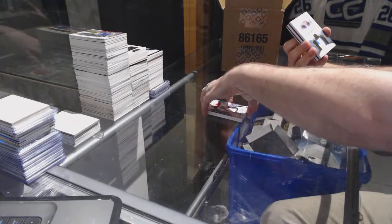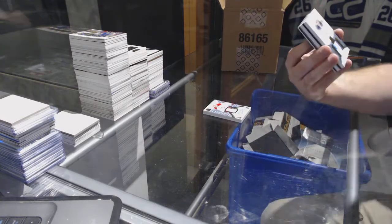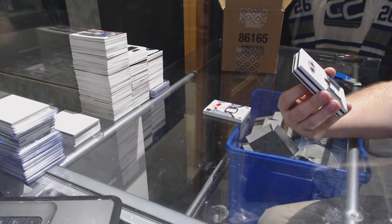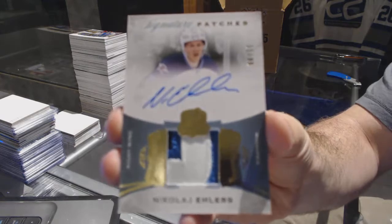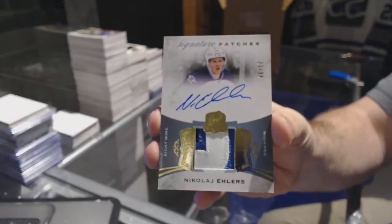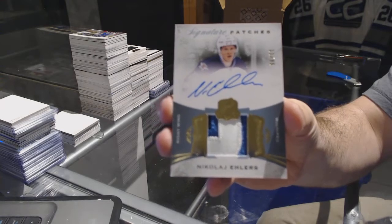Ooh, that's pretty. Number to 99, a three-color signature patch for the Winnipeg Jets, Nikolai Ehlers.